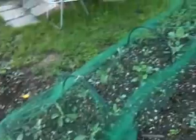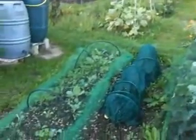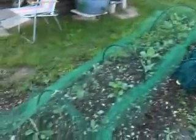And then we move on to the next lot of overwintering crops: cauliflower, kale and cabbage, and again they need a weed, so that's a job for today. It's amazing how they go into weed-free soil, and within a couple of weeks the weeds are back. So that's really those two under netting.